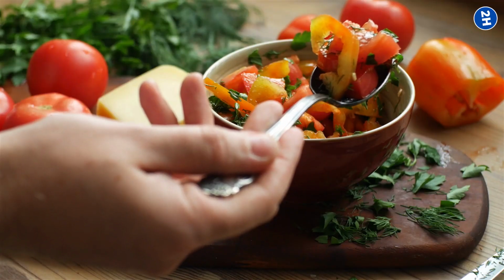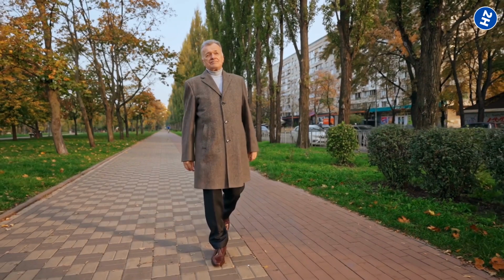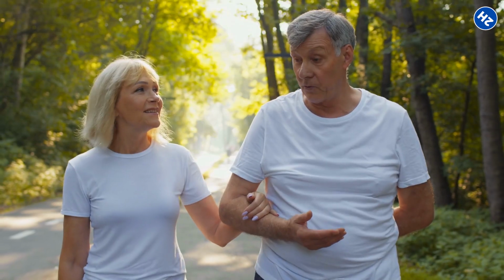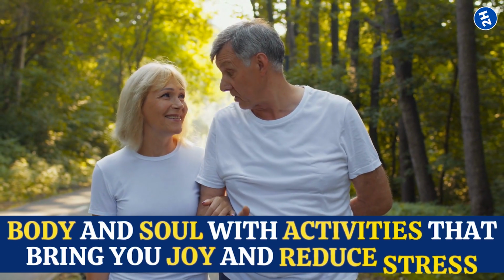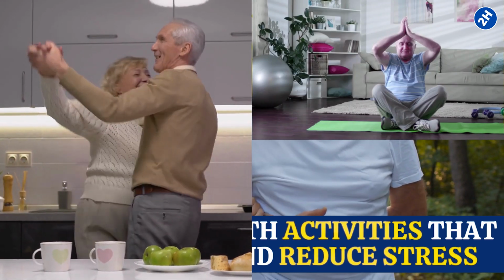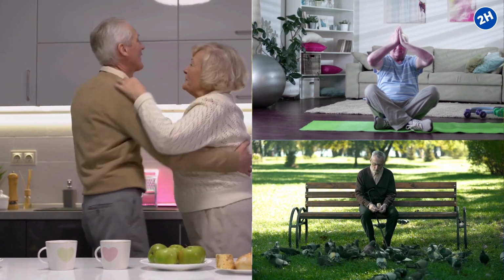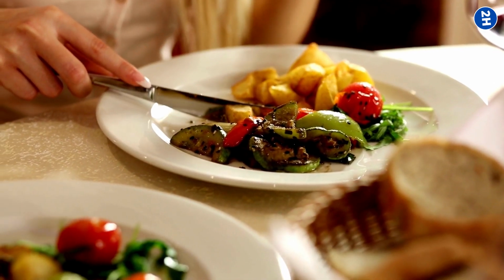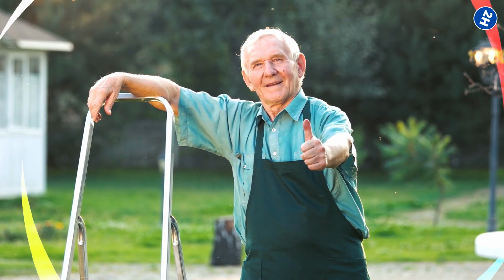But remember, it's not just about what you eat, it's also about how you live. Take time to savor your meals, practice mindful eating, and surround yourself with positive energy. Nourish your body and soul with activities that bring you joy and reduce stress, whether it's dancing, practicing yoga, or spending time in nature. So let's break the chains of age stereotypes and rock our health like never before. Embrace these cholesterol-controlling foods, get active, and let your lifestyle shine.